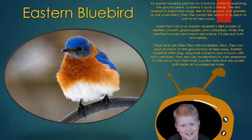More than half of an eastern bluebird's diet consists of beetles, crickets, grasshoppers, and caterpillars. When the weather is cooler and insects are scarce, it'll also eat fruits and berries. These birds are skilled flyers with incredible vision. They can spot an insect on the ground from 60 feet away.